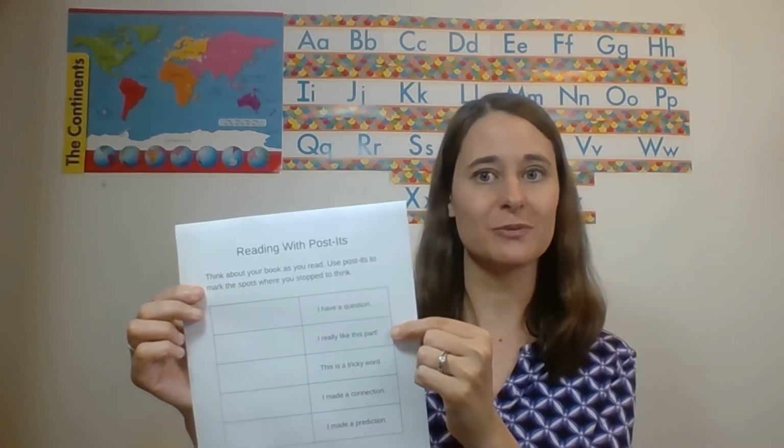Or another thing I do is all the time my students have Post-its in their book boxes. I give them each a little pack of Post-its with different colors in it at the beginning of the year, and we make a little chart that is their reading with Post-its chart. So that every time they're reading, if they come to a spot where they have a question, they use one color of Post-it to mark it. If they were really excited about that part of the story and it was one of their favorite parts, they'll use a different color of Post-it to mark it. The tricky words that they come across, they mark. And if they make a connection or a prediction, they use a Post-it to mark it.